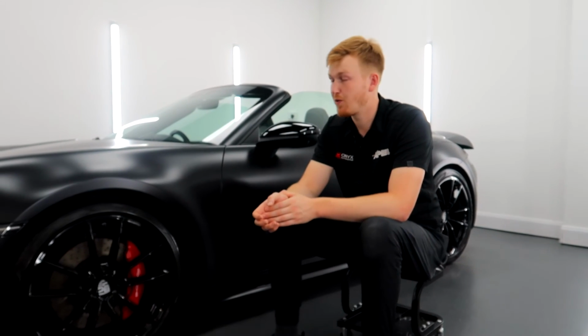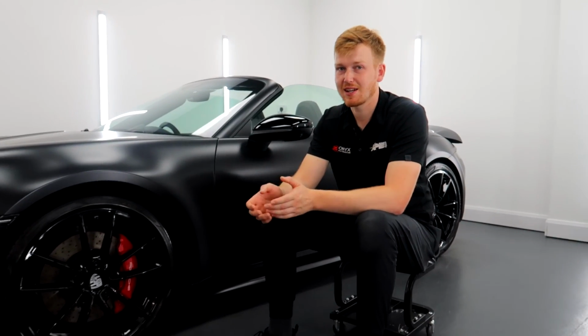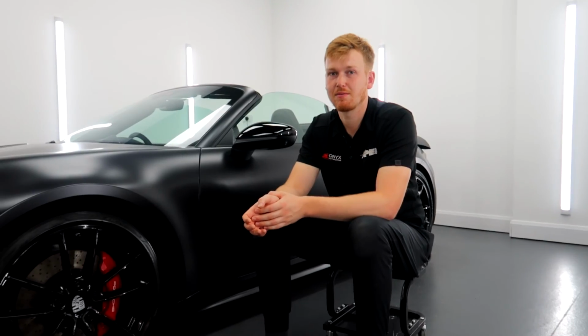The warranty on both the XPEL Ultimate Plus and XPEL Stealth are exactly the same. They come with a 10-year manufacturer warranty.